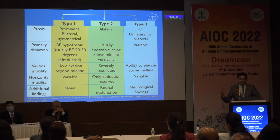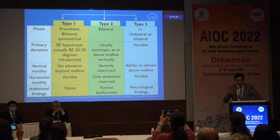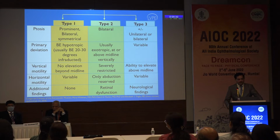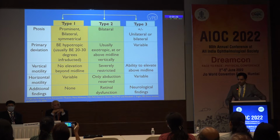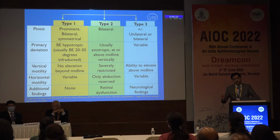Phenotyping in terms of type 1 is prominent, usually bilateral ptosis, which is symmetrical. Type 2 also has bilateral ptosis, which may or may not be symmetrical. Type 3 is usually unilateral, not always. And the second thing you must remember is type 1 is usually a hypotropic eye. It's not always true. They can have a little bit of a component of exotropia as well. And type 2 is usually exotropic.